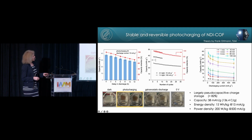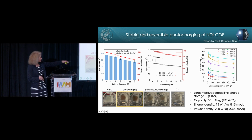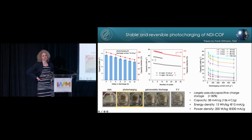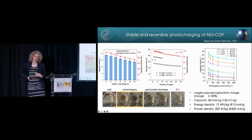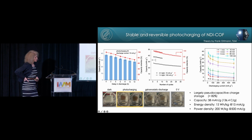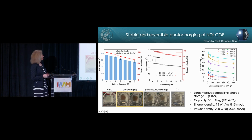Now, the charge storage properties of the system are also quite remarkable. We can store the electrons for more than 12 hours. We have a high capacity retention after 12 hours storing in the dark of more than 70%. Also, the cycling stability is very high. And when we look at the combined capacity, also energy density, power density, these are definitely and significantly increased over what we have seen in carbon nitrides and transition metal oxides. Now, this makes this material a very interesting system for solar batteries and also dark photocatalysis.